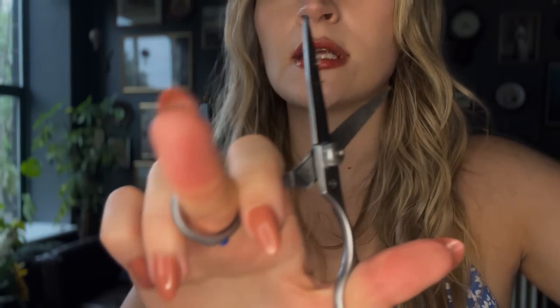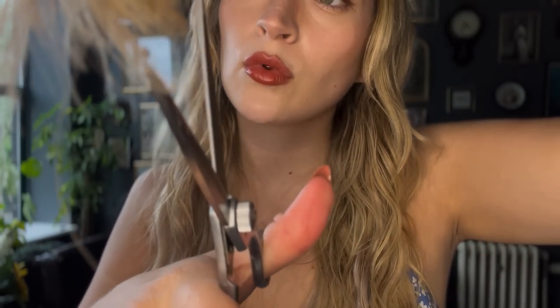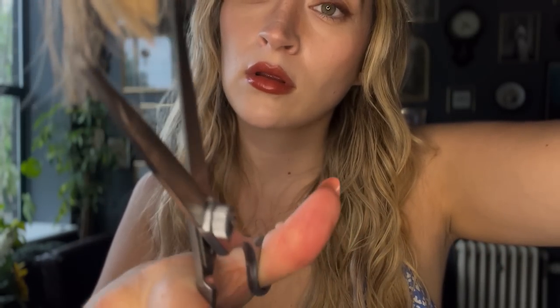Let me brush that out of the way and match up this side. Sorry, I know it's quite annoying to have the scissors in your face, but it's okay. Just trust me. Okay, that's looking good. Just match that up. Bit of a curve. Okay. Love it. I think that's even.